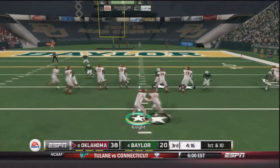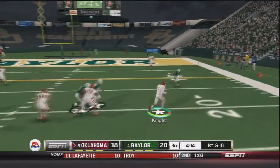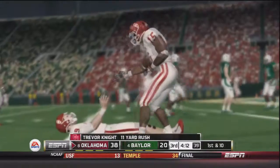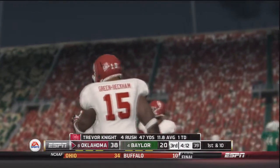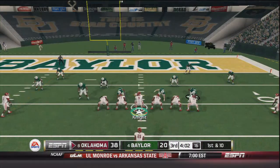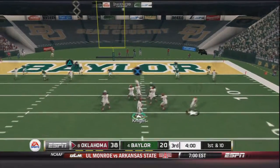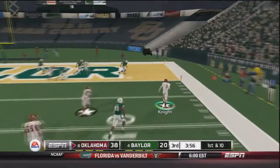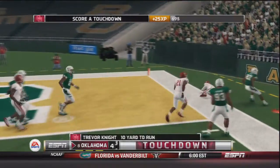So now on 1st and 10, about 4 minutes to go in the 3rd, it's Trevor Knight, and Knight makes a man miss before he is brought down. An 11-yard gain for Trevor Knight and another Sooner first down. So on 1st and 10, Trevor Knight under center drops back. Knight rolling out to his right side, and he makes a man miss, and Trevor Knight's going to dive.